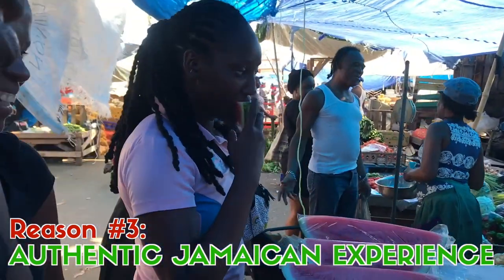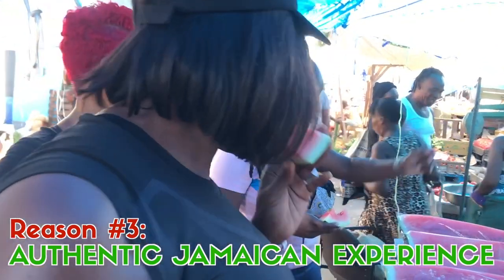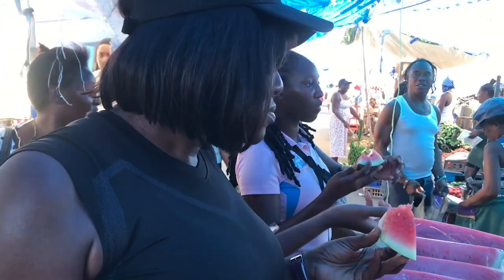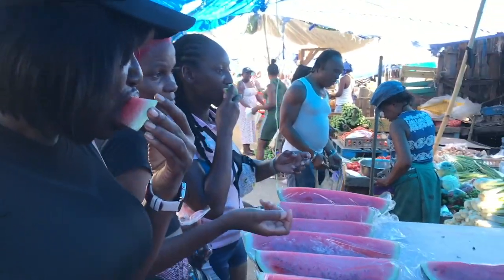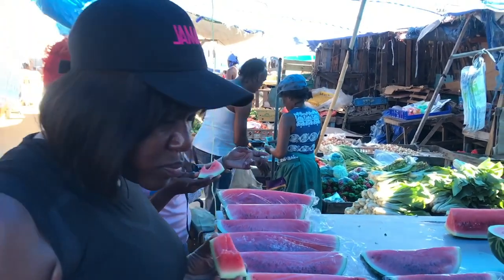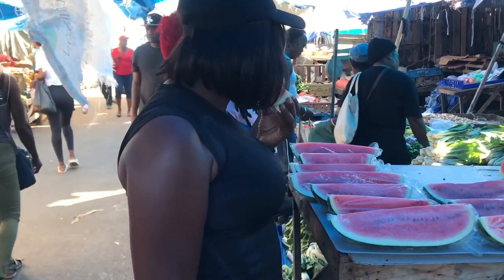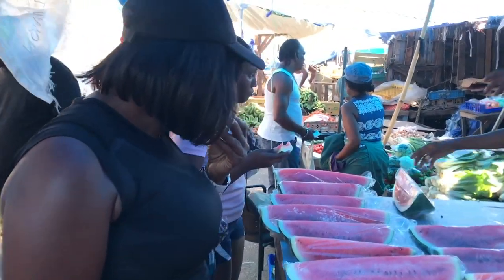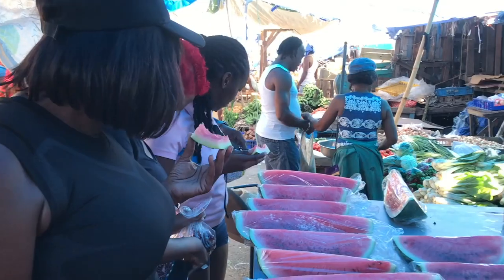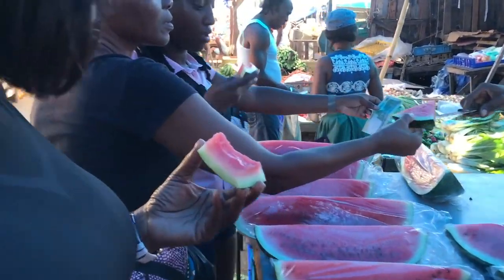There is never a dull moment at the Coronation Market. Shopping at the market is an authentic Jamaican experience that engages all the senses. From the moment you step into the market, you're enveloped by the vibrant sights, sounds, and smells of Jamaica. The vendors at the market are known for their friendly and welcoming demeanor, which adds to the overall shopping experience.